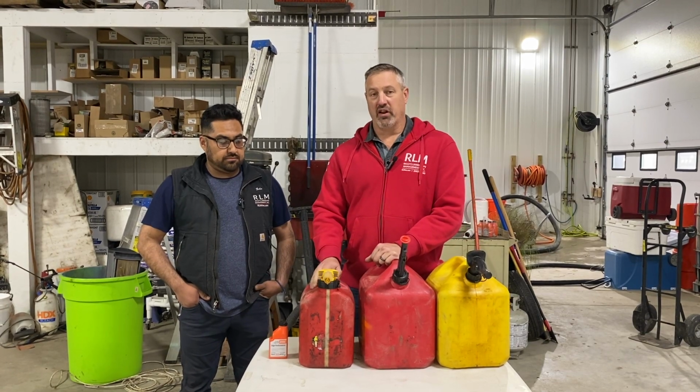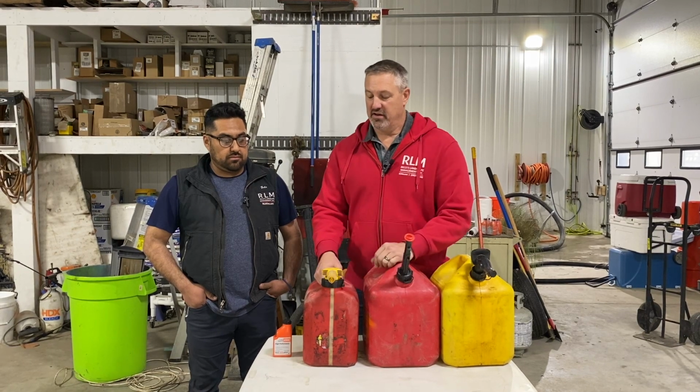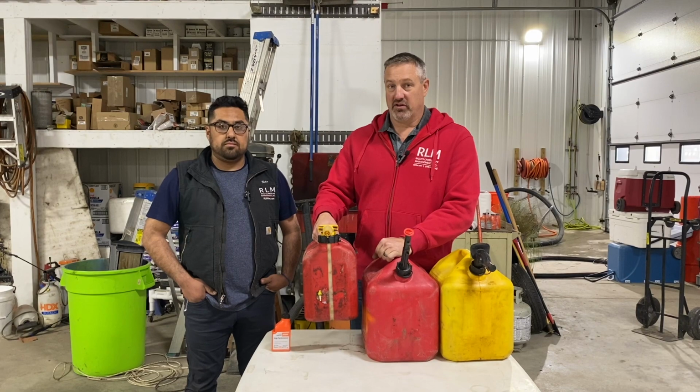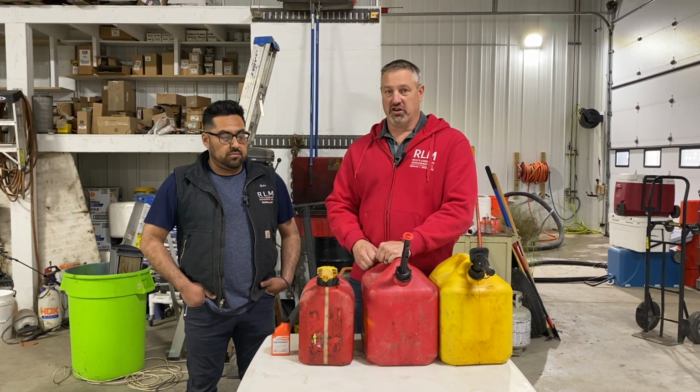And before you refill any equipment, make sure that the nozzle is clean of debris. Shake up the two-cycle mixed gas, and then you can go ahead and pour it into the machine.